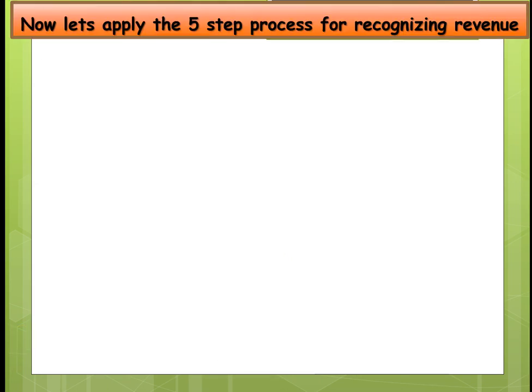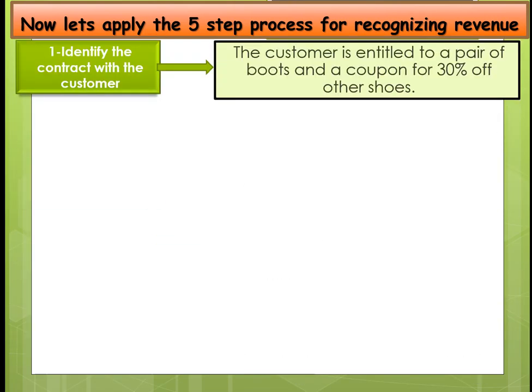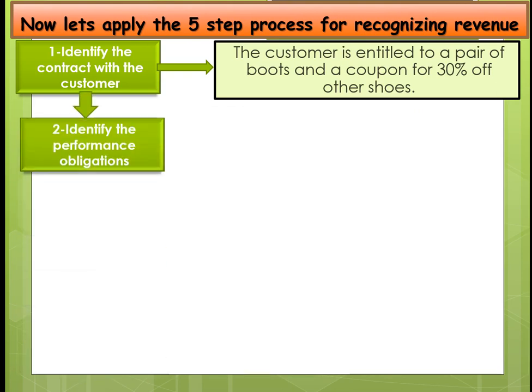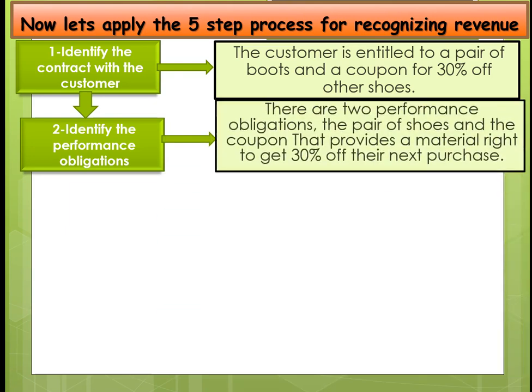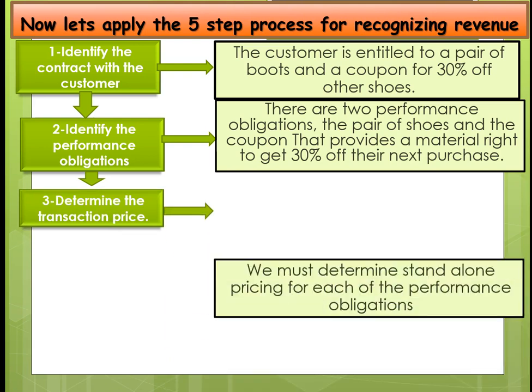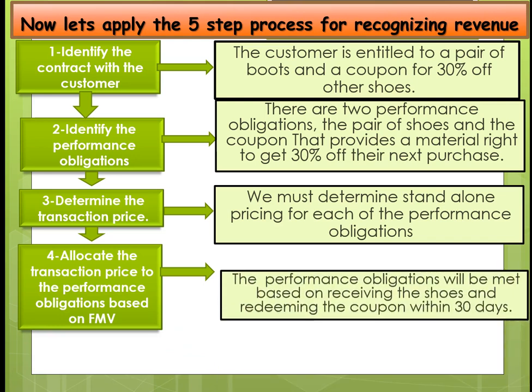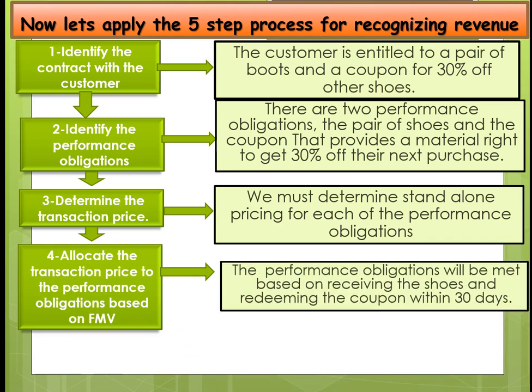So now we're going to go through our process again. We have two things we're going to do. The customer is entitled to a pair of boots and a coupon. We have two performance obligations, the pair of shoes and the coupon that provides a material right to get 30% off their next purchase. We must determine standalone pricing for each of the performance obligations. The performance obligations are met based on receiving the shoes and redeeming the coupons within 30 days.